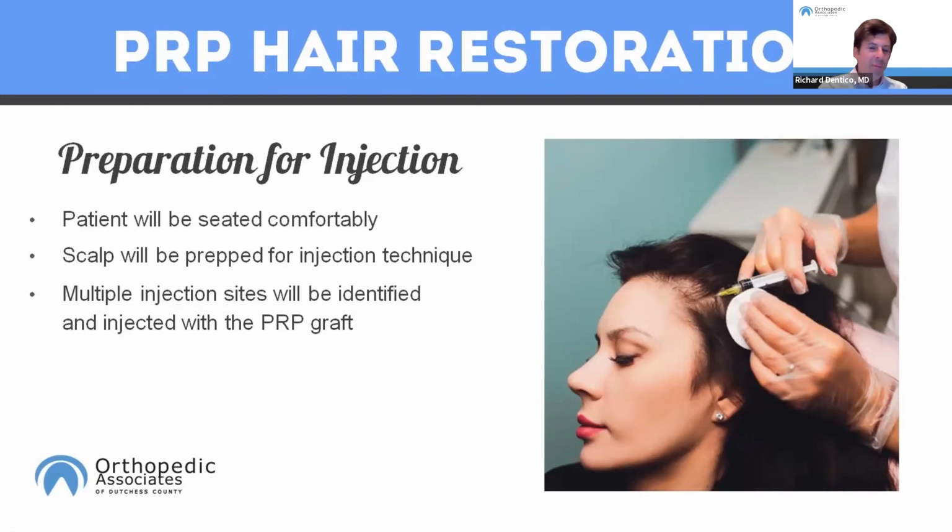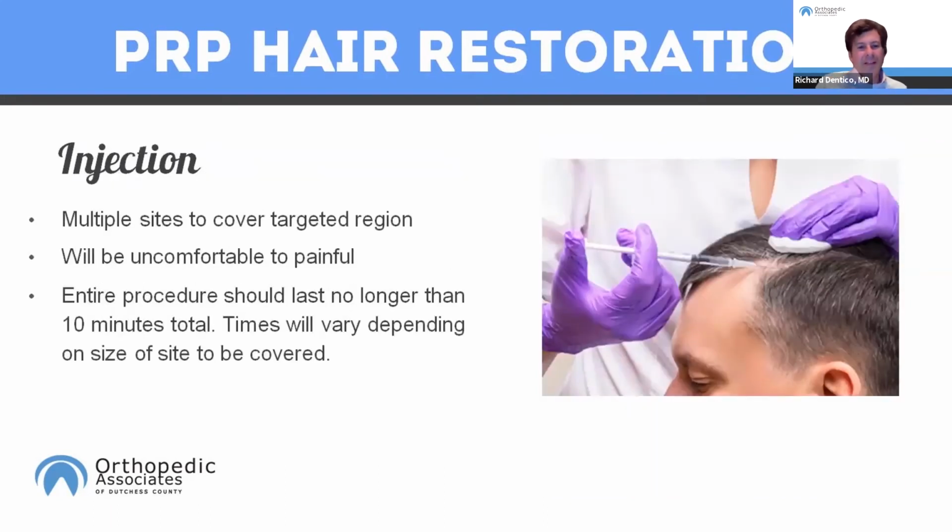This isn't a one and done type of injection. This is an injection where we'll be spreading those platelets out all throughout the scalp. It could be 20 injections and it could be as many as 60 to 70 injections, possibly more, depending on the extent of the area we're looking to treat. And again, multiple sites will be covered during the injection, and you have to be prepared.